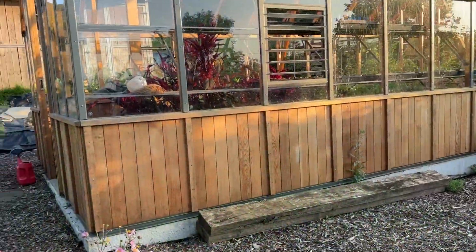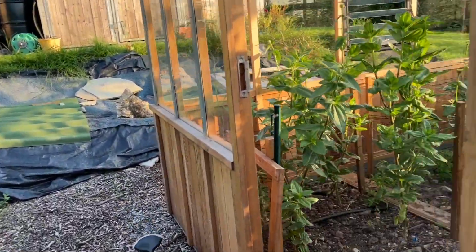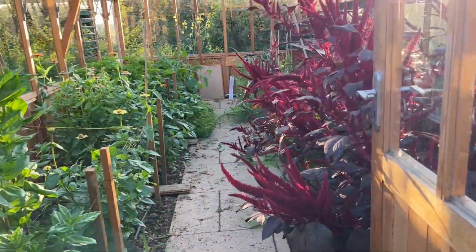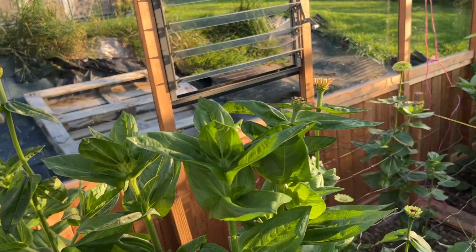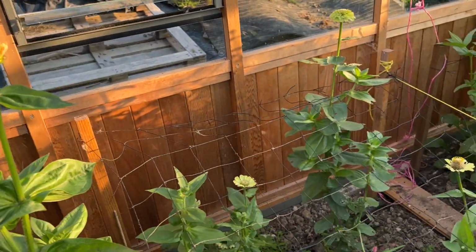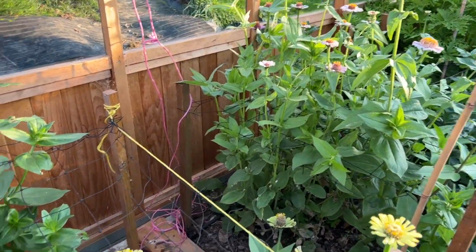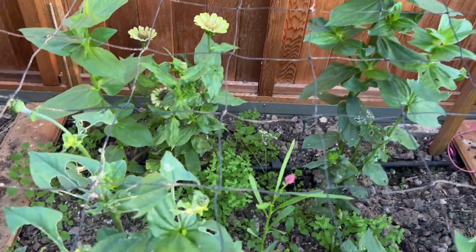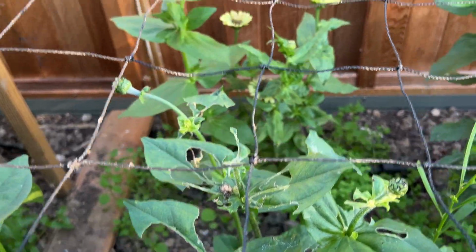Okay, right, let's have a look in the big greenhouse. Okay, the zinnias have been really successful in here, touch wood, because I didn't plant them too close together. I don't think I've had too much of a, I haven't had a green fly problem. I can see something's been nibbling here though. That looks like a caterpillar too, to be fair.